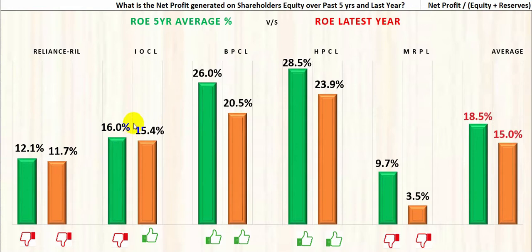IOCL's last 5 years was generating a return of 16%, and in 2019 the ROE has fallen to 15.4. Although it is above 15, it has fallen slightly below its 5 years average, and yet it is still above both the 5 years average as well as the recent ROE. That is, since last 5 years the return on equity was 16%, but the average was 18.5. So this has got a negative value. But in 2019 the ROE was 15.4 and above the average of all the companies.